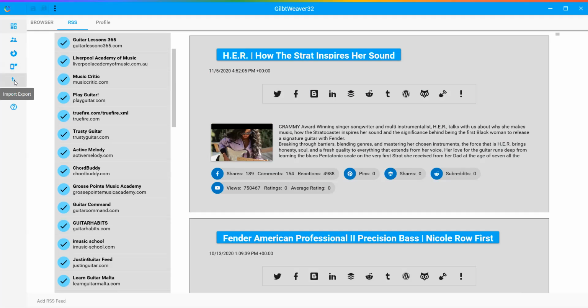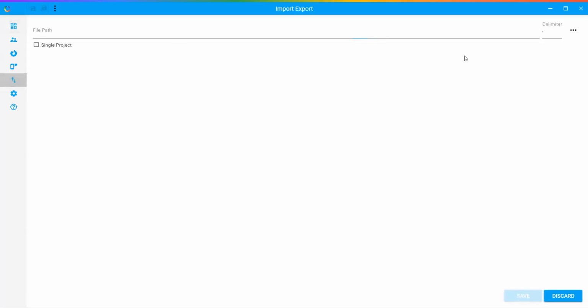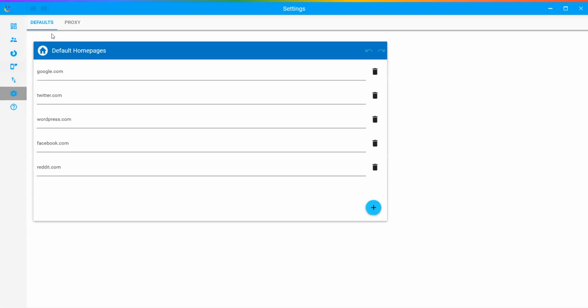So, and then there's the import option, which will allow you to import straight from Browsio if you've got Browsio, or if you've just got things set up in a CSV, you can do it like that. Although right now it's not matching up perfectly with Browsio, so we're still working on getting the import perfectly ready from Browsio into Chameleon. And then the settings, this is where you do your default home pages and your proxy settings. I don't want to click on that just because it's going to see all my proxy passwords and usernames.